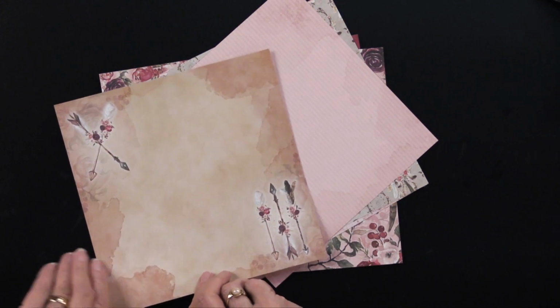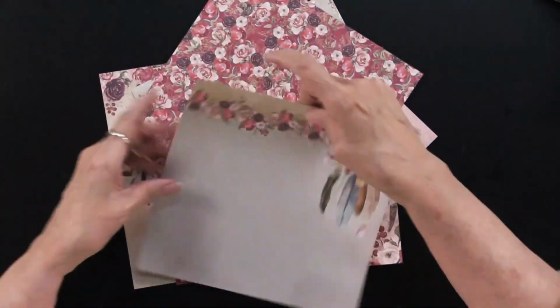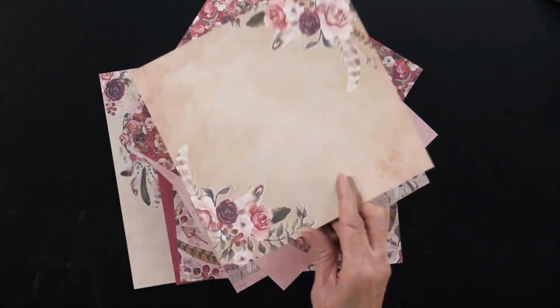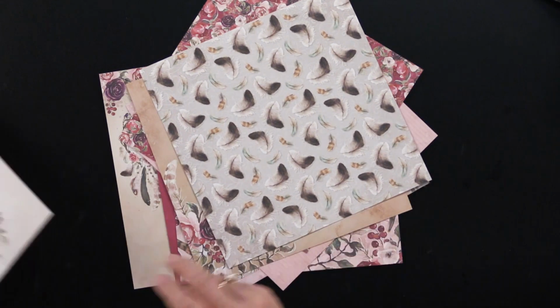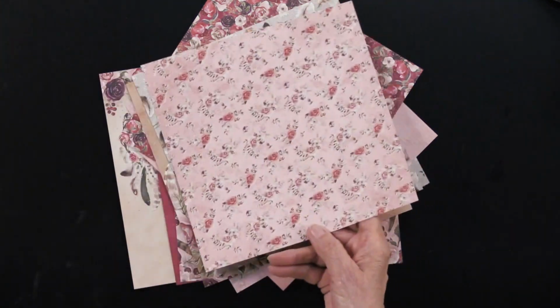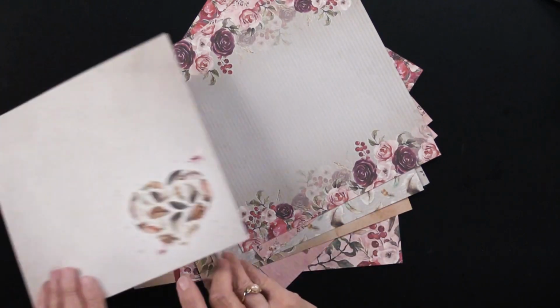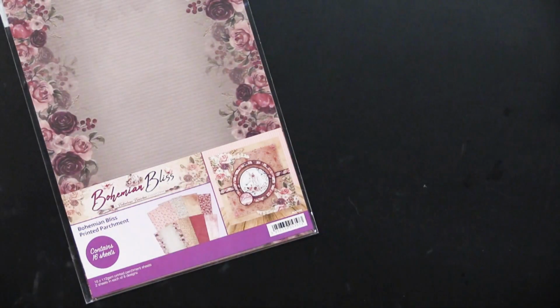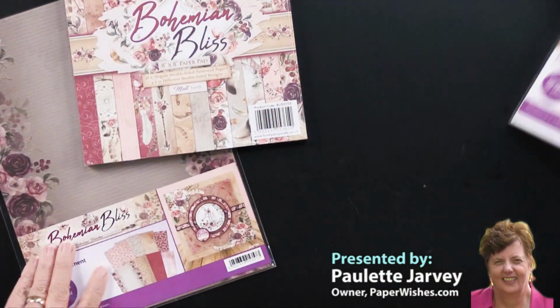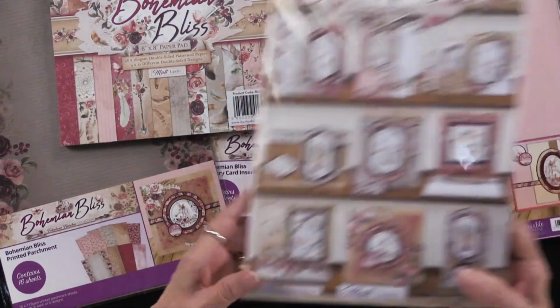And because you get 4 of each one, you might want to do a paper towel. Whoops, let's turn it that way. Or you could just do whatever you like, but lots of use, especially with that adorable scoreable pack and the parchment. Well, I guess it all just really works together, doesn't it? And here's the last one. Okay, Bohemian Bliss is the title. Everything coordinates and everything is just wonderful from our friends at Hunkydory.